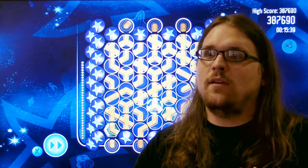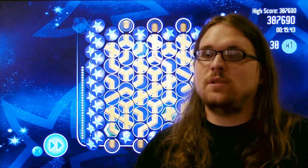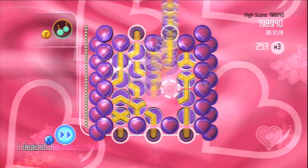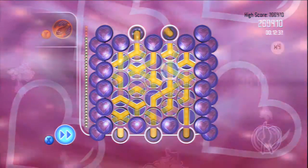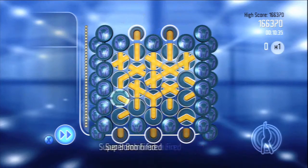Power-up mode, you get power-ups like the name would suggest. These fall into the path like the droplets do. You try to collect them. When you collect them, you get a special ability, like you get bombs. The bombs make it so you can blow up difficult parts of the board. The super bomb, same thing. If you have a really difficult board, you can blow the whole board up and clear it and go again, you know, fresh.